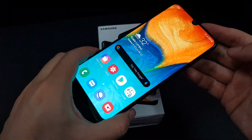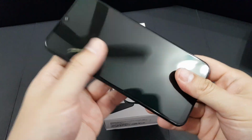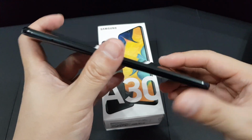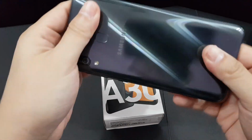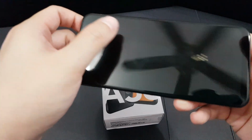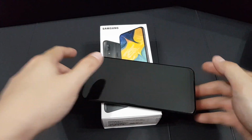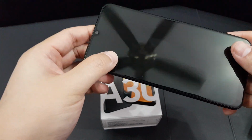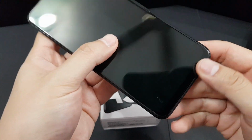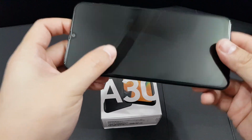The third pro that I would like to share is that the build quality is very great. It's very light, only 165 grams, and also very thin. So with the weight and the thin body, it's quite nice in the hand. The screen is made of Corning Gorilla Glass 3, which is good for protection. Minus scratches, it will be very good. Just for information, for this phone the screen protector is pre-applied, so you save on that. I mean, good for Samsung.